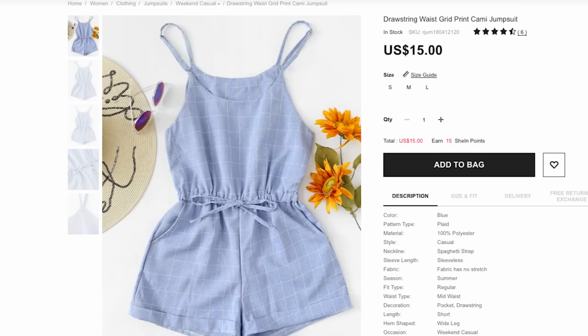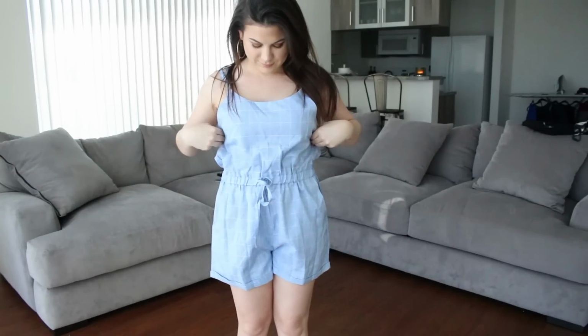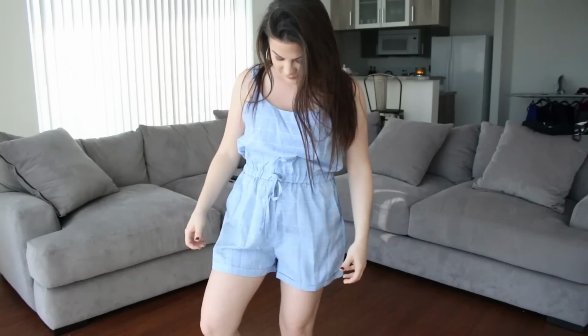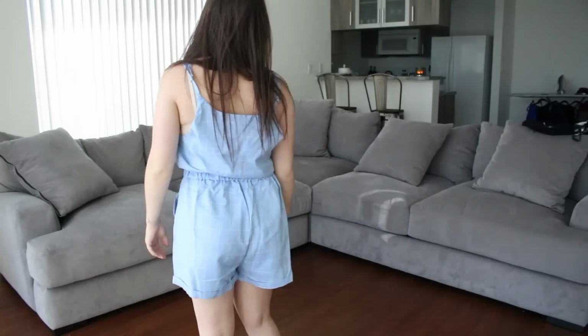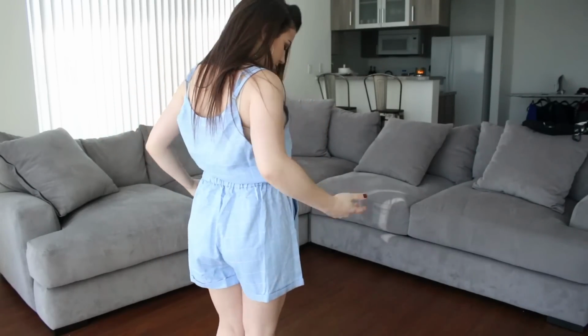Starting off with this lovely, should I really start off with this romper? I don't know, because this was like the biggest letdown for me. So I purchased this romper, and I apologize, I'm looking at my laptop here. This is called the Drawstring Waist Grid Print Cami, hold on, Jumpsuit. This is what it looks like, and you guys will see all these clothes on me, but I thought this would be super cute. I personally love rompers, and I like that this had like a light denim-y feel. It has pockets, does it? Yeah, it has pockets. It has this cute little string in the front. I thought this would be perfect, but it is just way too big.